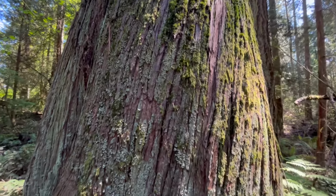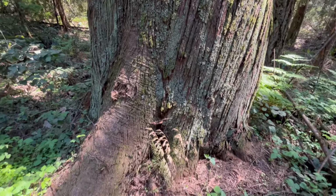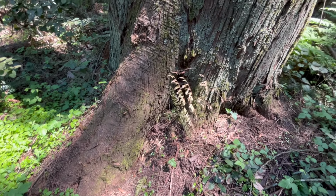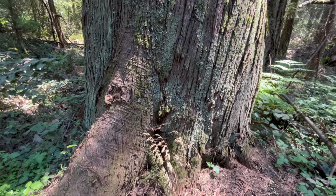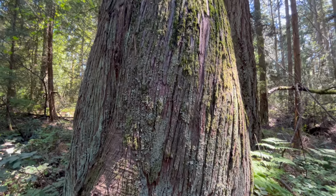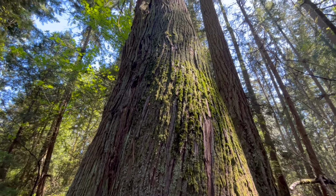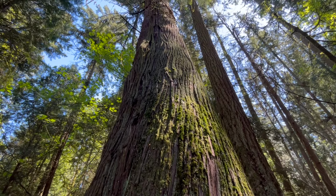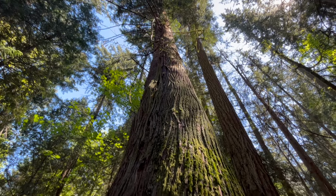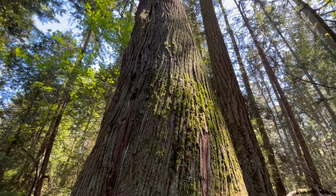Now, it's worth noting that this tree has an antifungal compound in it, and it's known for being super resistant to rot and decay. So that's one of the reasons that it's always had a very high value, both amongst indigenous peoples and present in construction and building. So this will last a really, really long time. And these trees can get absolutely massive. I've heard that they can live to be over 1,000 years.